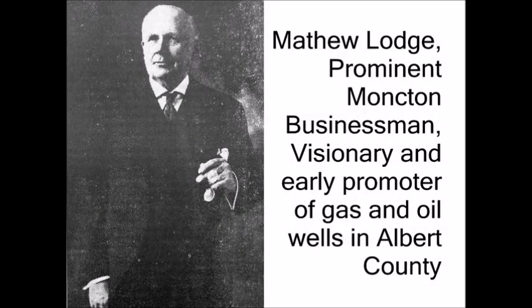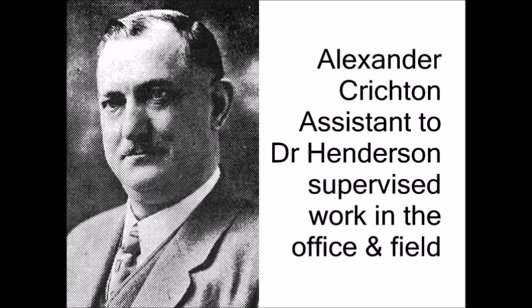Mr. Lodge was an honorary member of the famous civic-minded Flatiron Gang of Moncton. In 1901, he was Secretary-Treasurer of the New Brunswick Petroleum Company, and when he died in 1928, he was a Director of the New Brunswick Gas and Oilfields. His acquired knowledge of mining and oil and gas exploration gave him an appreciation of the potential in Stony Creek. Experts may have financed and brought in the wells, but it was Mr. Lodge who was the front man that made it happen.